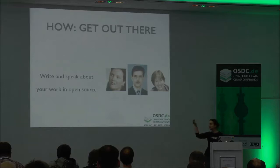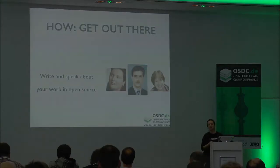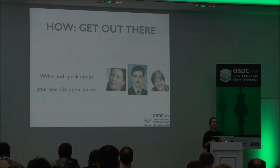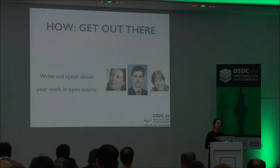Stormy Peters, who's the one on this end, she's currently at Mozilla, and she has a similar story. So she co-founded and was later executive director of the GNOME Foundation. And she also founded the open source program office at HP. But a lot of her success comes from speaking at conferences, again, on open source.